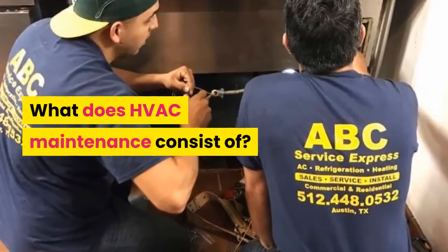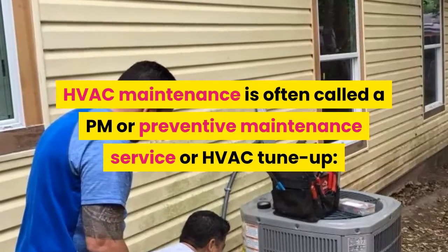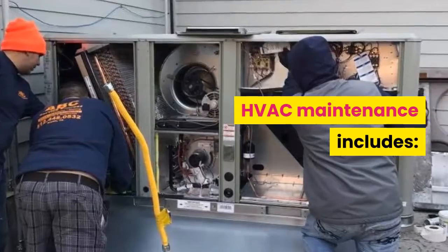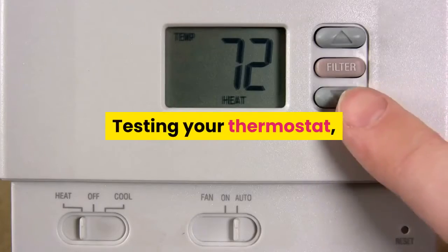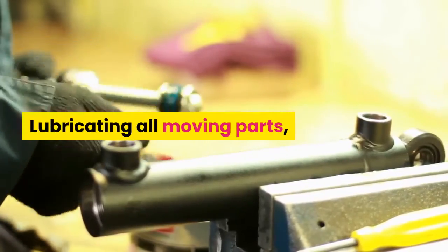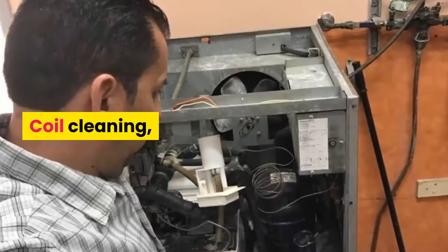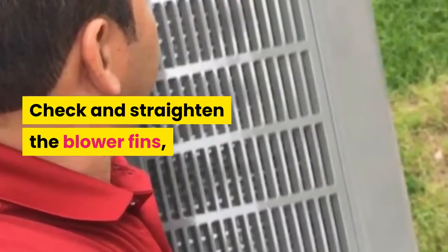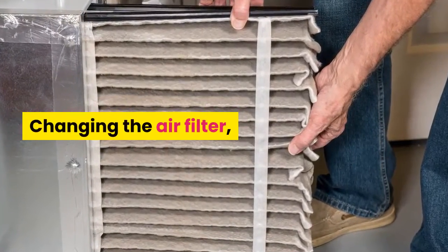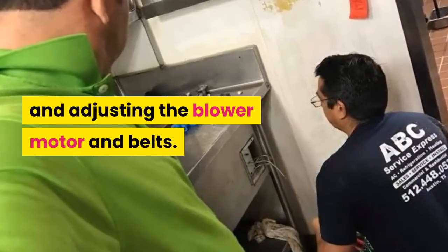What does HVAC maintenance consist of? HVAC maintenance is often called a PM or preventive maintenance service, or HVAC tune-up. HVAC maintenance includes testing your thermostat, tightening electrical connections, lubricating all moving parts, doing operational control checks, coil cleaning, check and straighten the blower fins, clear the condensation drain of debris, changing the air filter, measuring refrigerant levels, and adjusting the blower motor and belts.